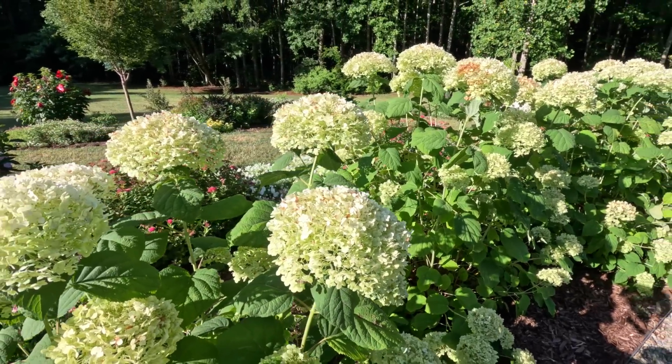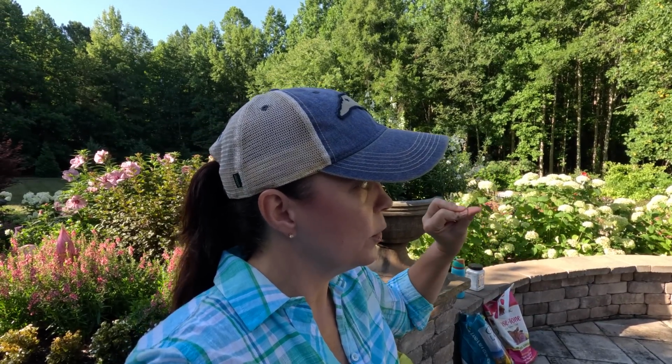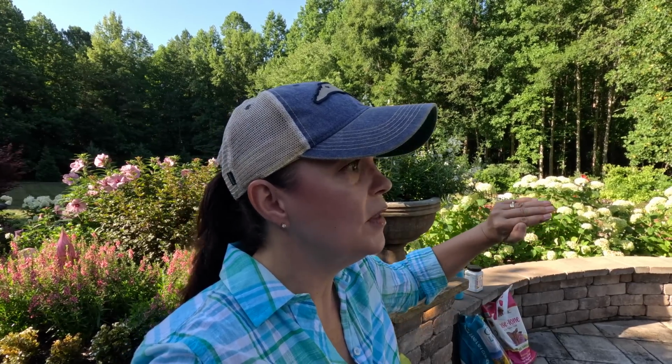What I want to do is I'm going to come through here and I am going to cut off all of my flowers. Yes, I am. I'm going to give some of you heart attacks and you're going to be like, what are you doing? Well, here in North Carolina, we have such an incredibly long growing season and these bloom on new growth. The goal, the prayer, the hope is that I'm going to give them a light prune.